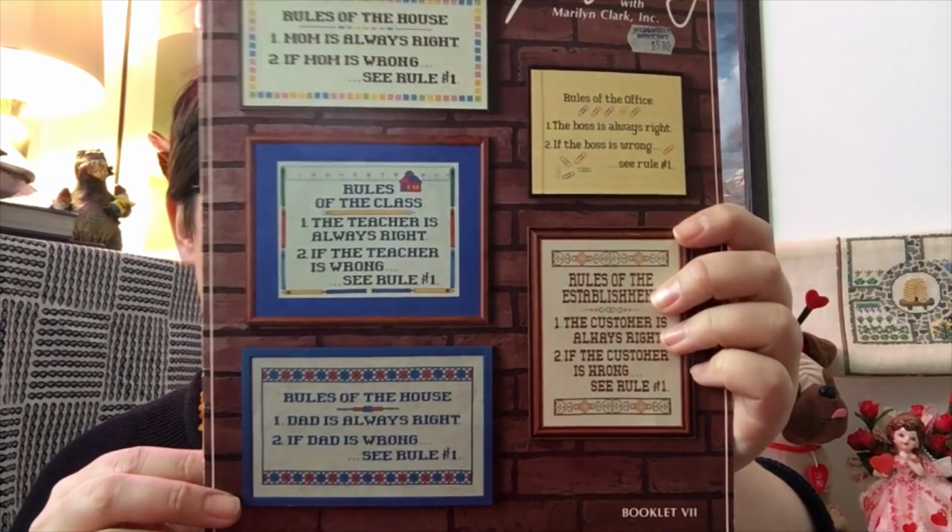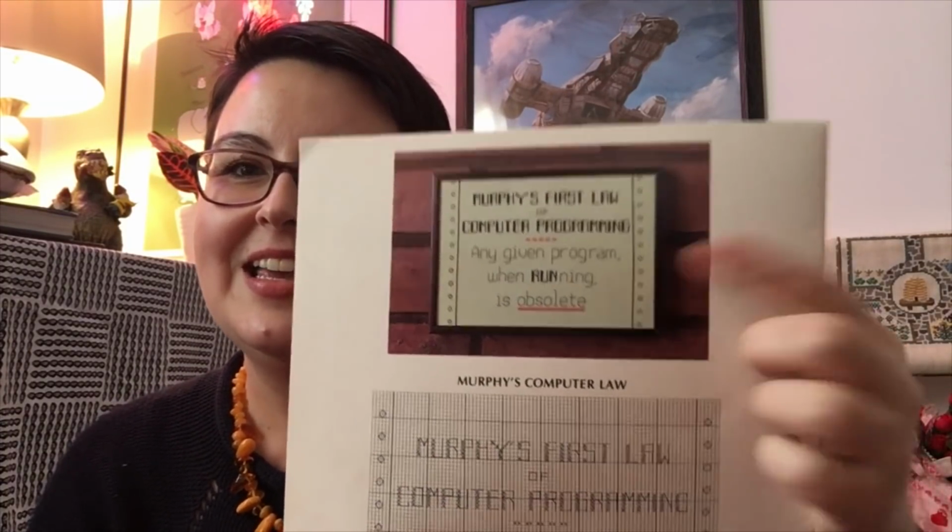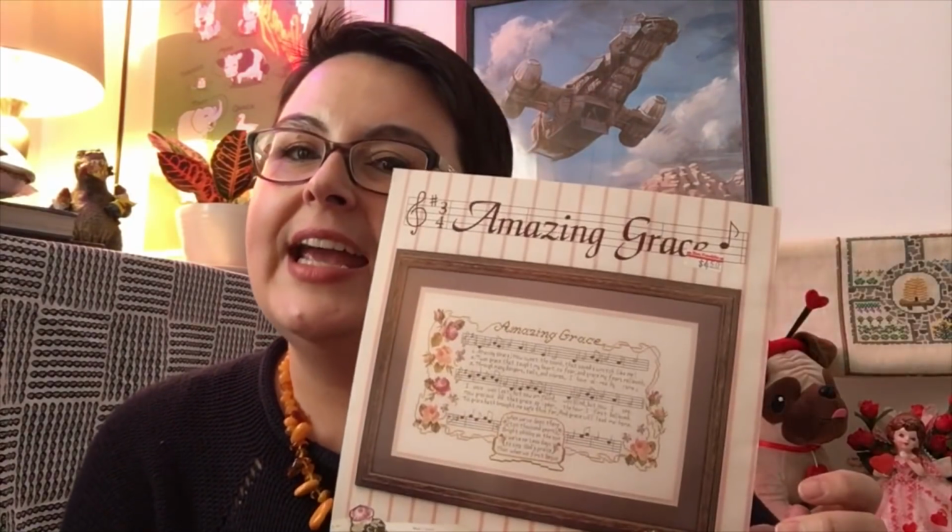And this is, you know, an older chart, but for all of the computer nerds out there, there's a computer thing, Murphy's Law of computer programming. Any given program, when running, is obsolete. So you got to have a little geek humor. I got Amazing Grace.